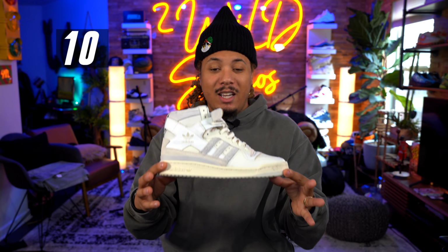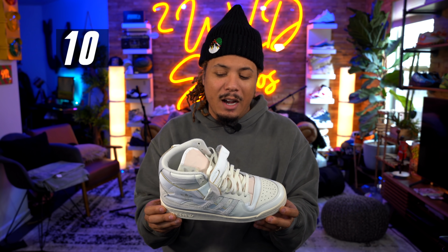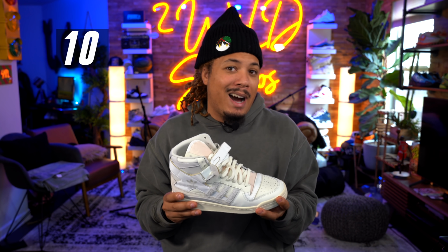But the Forum High is a cult classic high top sneaker out there that some of you guys may like for the cold and the winter to keep them ankles, you know what I'm saying, from getting ashy, looking like Ashy Larry. Me personally, I like highs and lows during all sorts of seasons, but this one looks great. It looks great on feet. It's an awesome shoe. The Adidas Forum High coming in at number 10.